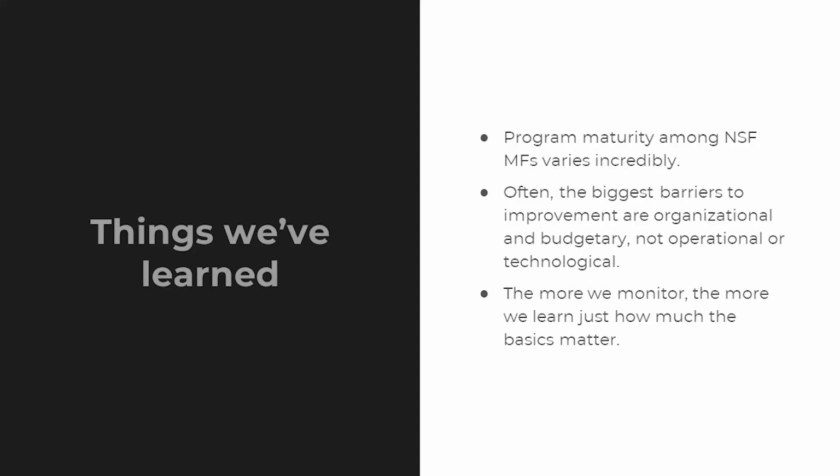The more we monitor, the more we learn just how much the basics matter. I see a lot of programs out there telling everyone that they're going to get into advanced threat modeling and threat hunting and other techniques when a lot of their consumers don't have asset inventories yet. They don't have basic patch management yet. Most attackers get in through a failure of the basics. You have to be a much more advanced attacker to take advantage of a much more complicated flaw in the system. Get your basics right and you eliminate a lot of attackers and you make yourself much more secure.